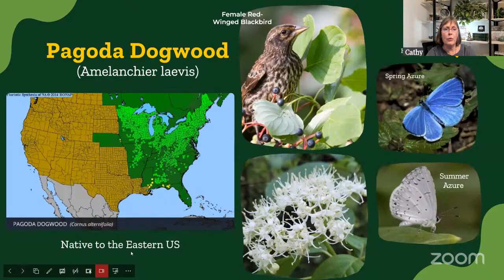So the Pagoda Dogwood is native to the eastern US. And two of the butterflies that it is host for are the spring azure and the summer azure. And there's a close-up of the beautiful flowers that are made up of all these individual little flowers, kind of looks almost like a creamy white when you look at it up close. I can't stress enough how stunning this plant is.